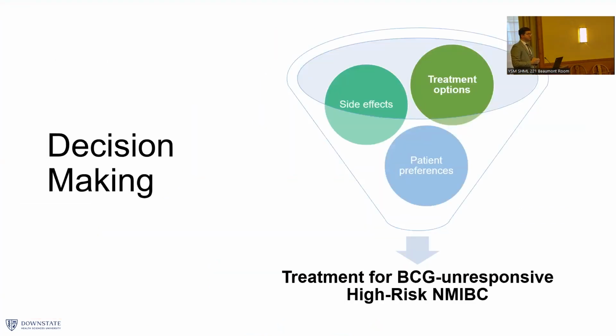So decision-making comes down to those 3 things. The first thing is treatment options available. We have to counsel the patients on what the effective treatment options are and what the trial data may be showing. And we have to talk to them about the side effects of these treatments. For example, if a patient has some bothersome LUTs already at baseline, using an intravesical therapy will exacerbate those LUTs. So it may not be the best option for that specific patient.